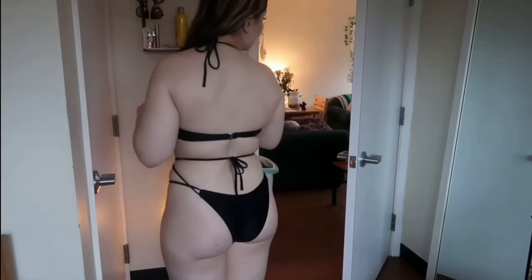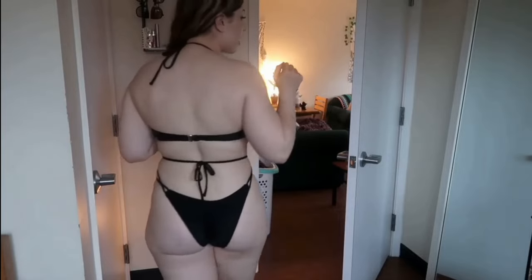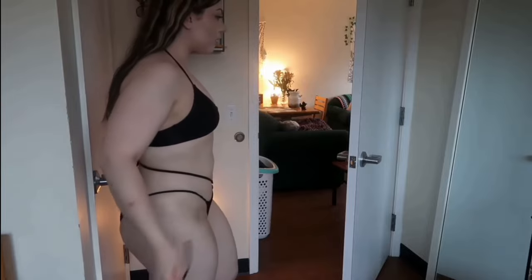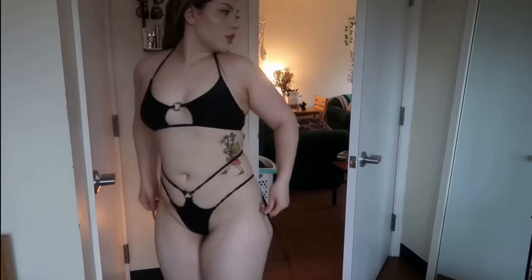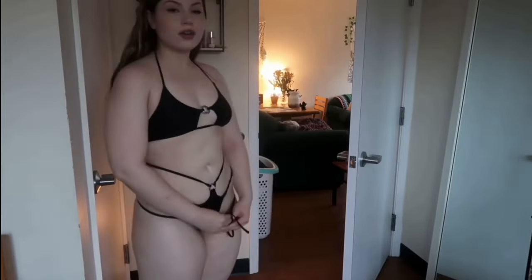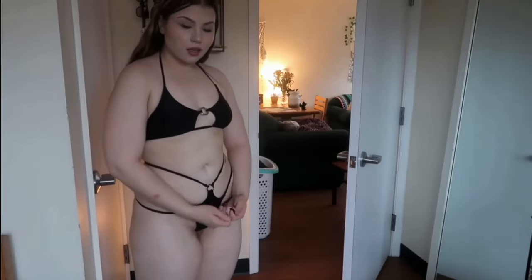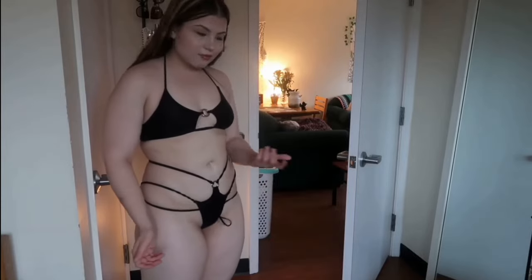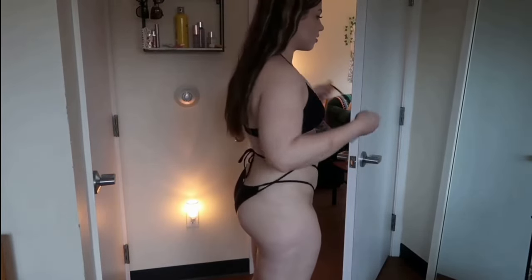But the back is really cute. I feel like the coverage is perfect. And then the front is really cute. I just don't understand, is it supposed to go down here? Because if it is, I don't really want this tie, right? That's so weird. I don't know what to do with this.